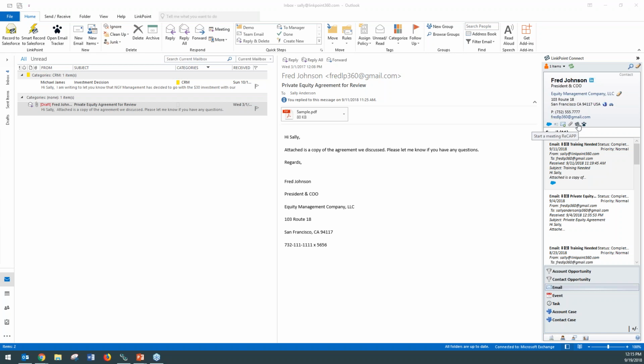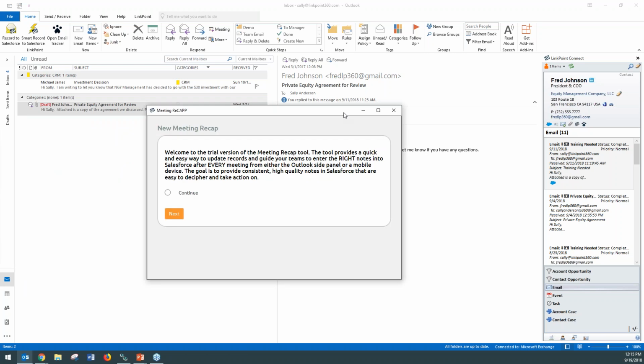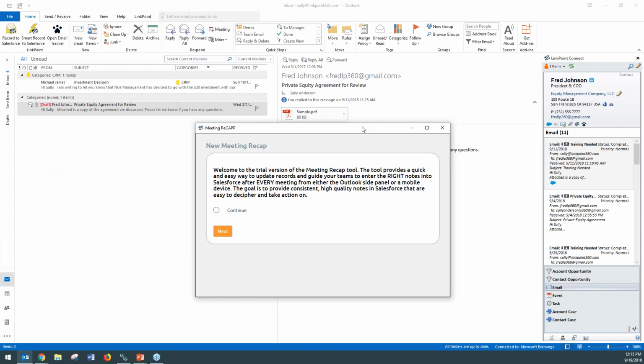So for users on a PC, what you'll see here is that we have our plugin, and I have to log in on the other screen, so just one moment, apologize for that. You'll see we have this extra icon on the side panel here, and that's our meeting recap icon. If you're a desktop customer, you may not see this icon, but I have added it. And clicking it opened this box.